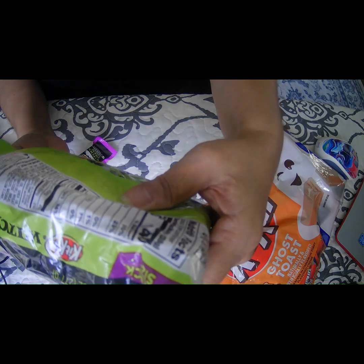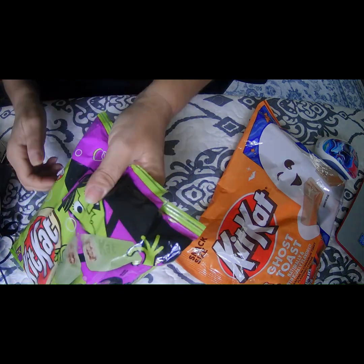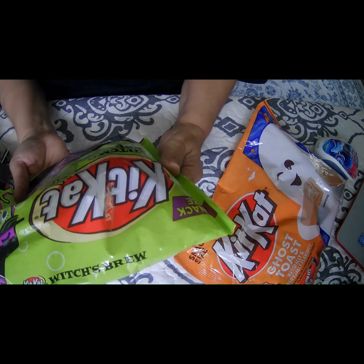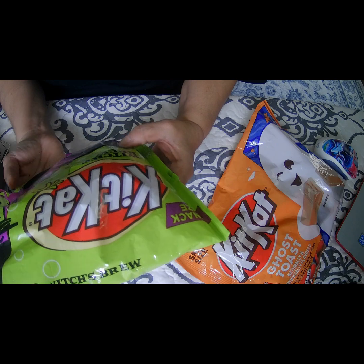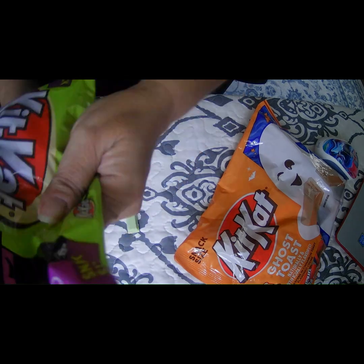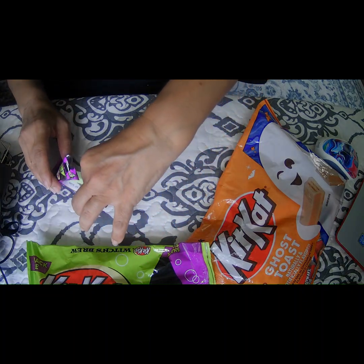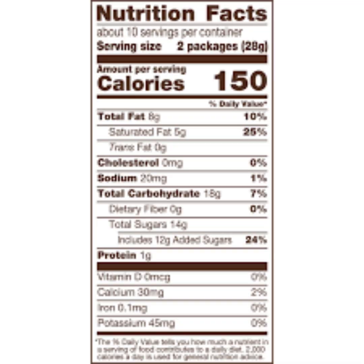Oh, good. 2 packages per serving. That's great. So it's crisp wafers and marshmallow flavored cream. Okay, so that's what it is. Bewitching. That one's delicious. Okay, let me try the Ghost Toast here.